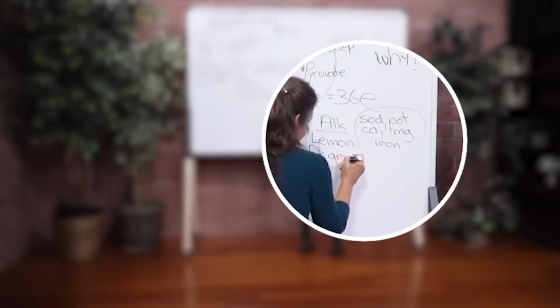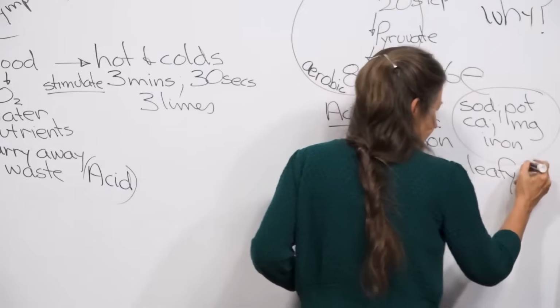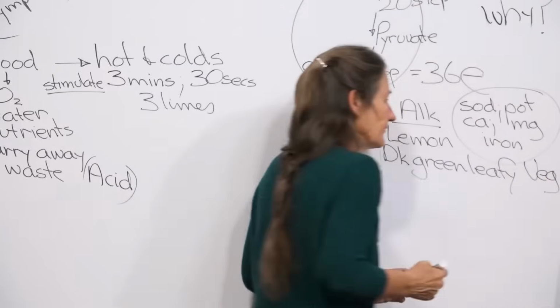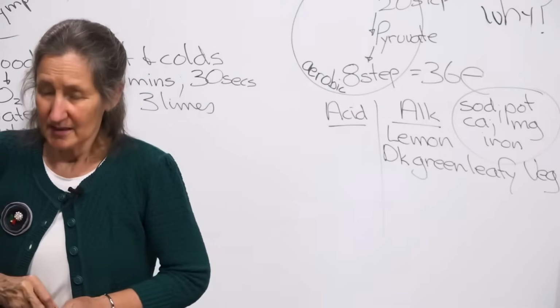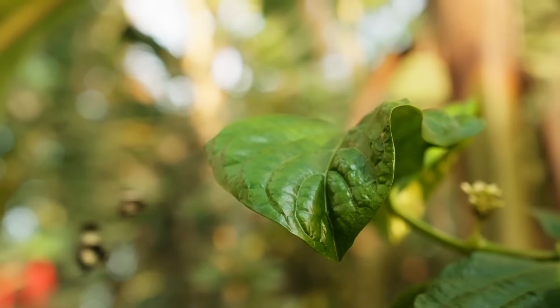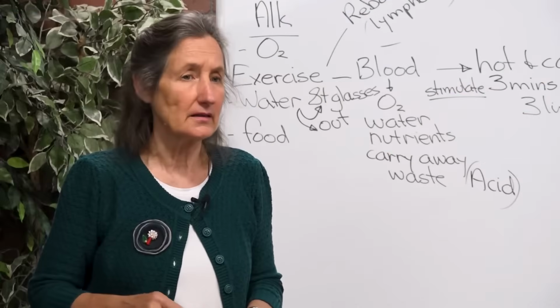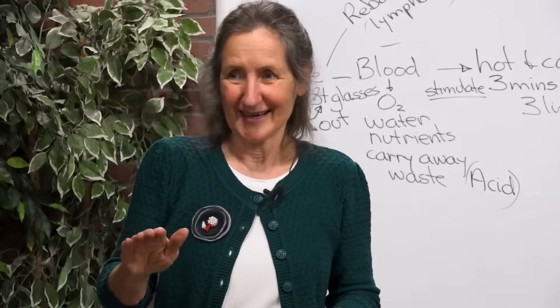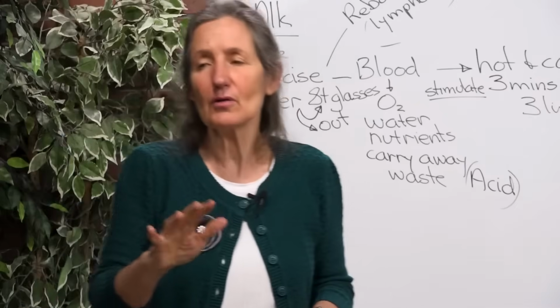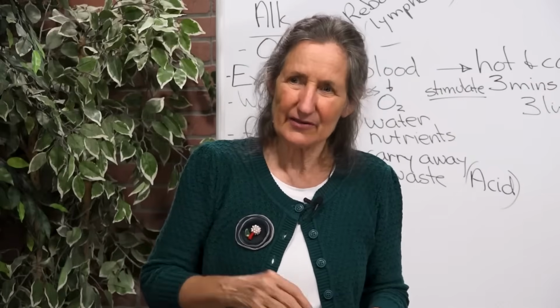Dark green leafy vegetables. Dark green leafy vegetables are very alkalizing. We should be eating dark green leafy vegetables every day. So someone might ask, well, what about cooked spinach? Spinach is high in oxalic acid, and in its raw state, the oxalic acid is in an organic state, so it's alkalizing. But when you cook silver beet or spinach, the oxalic acid now is in an inorganic state and it can have an acid effect.